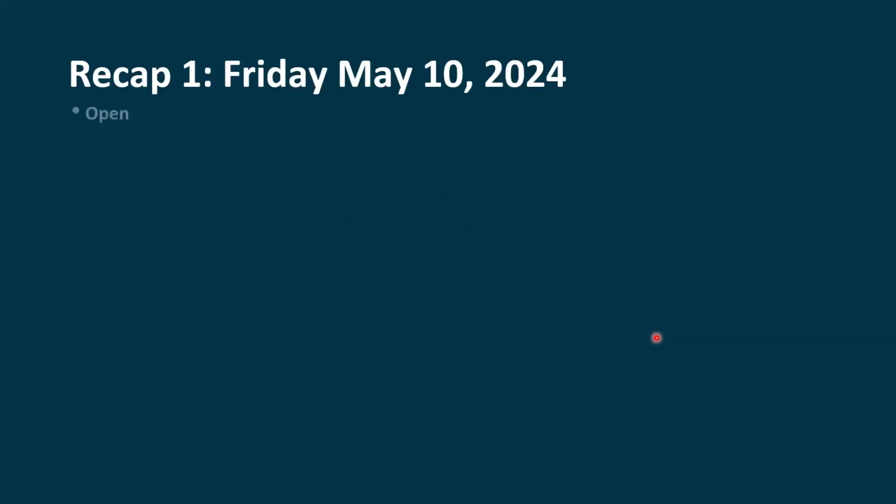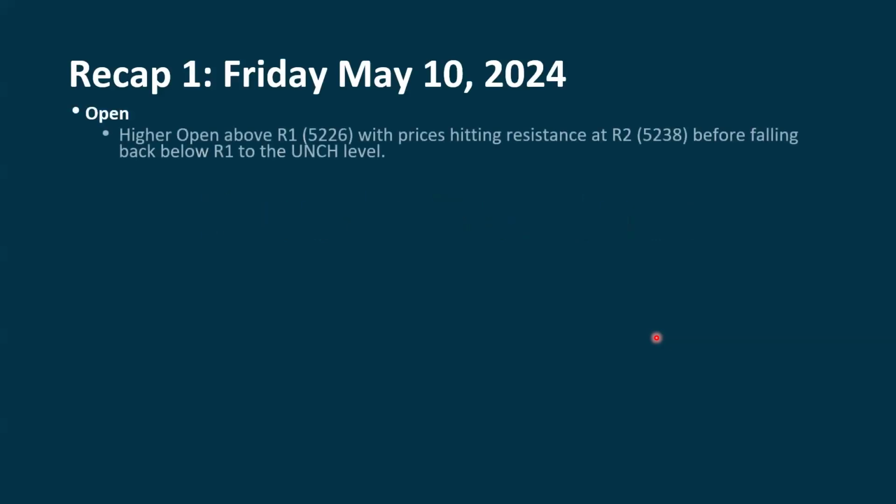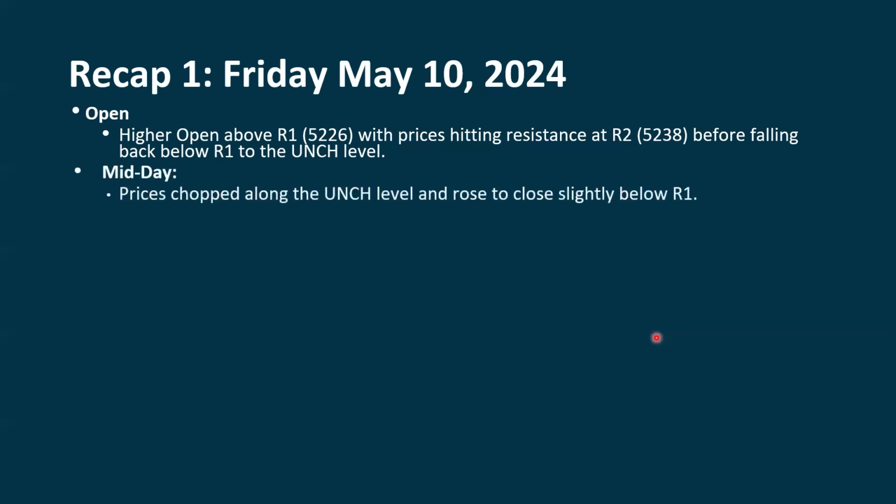All right, let's go back and talk about what happened, and then we'll go through some charts. Right at the open, we had a higher open. We got up above R1 at 52.26, and then we hit resistance right at R2 at 52.38. Actually, we ticked a little bit above that. And then we fell back down below R1. We got back down to the unchanged level, which acts as a support level on an up day. And we just chopped along the unchanged level for a lot of the session. We rose to close slightly below R1.